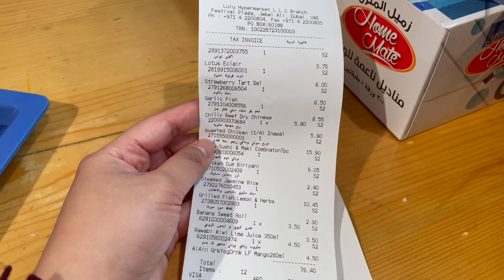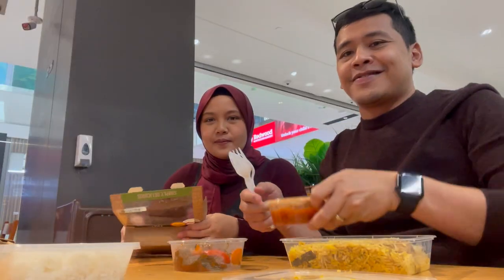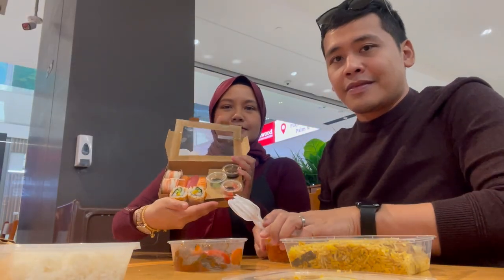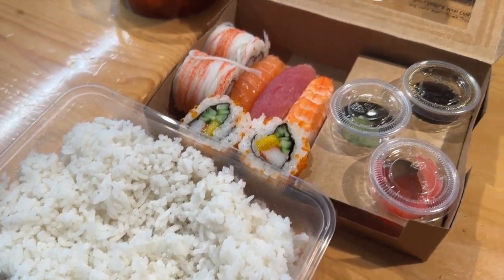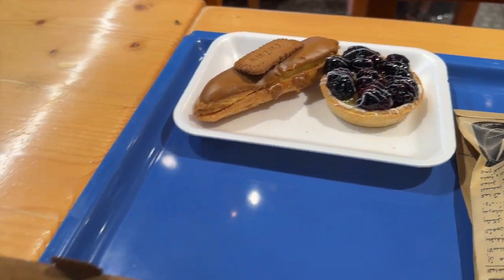This is how much we spent for the food. Of course, we are not going to finish everything. We just want to share with you how much are the prices of these meals. Obviously, if you are going there for lunch, you probably get rice and one of the dishes.